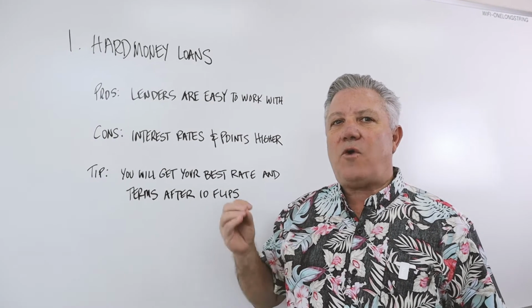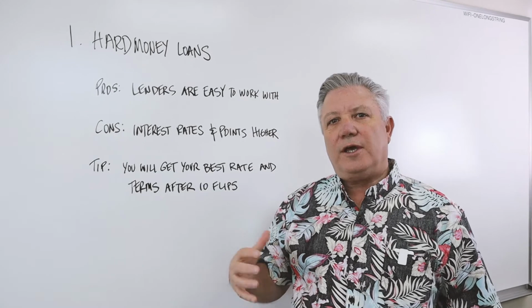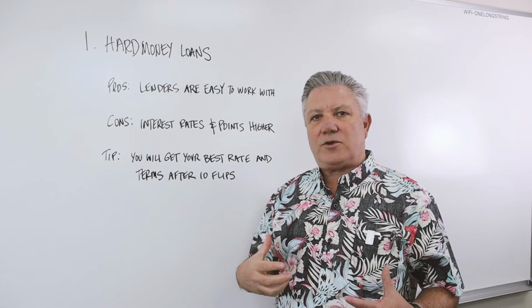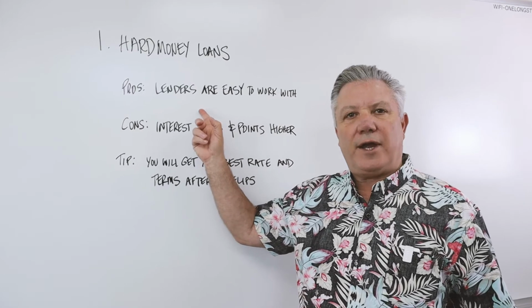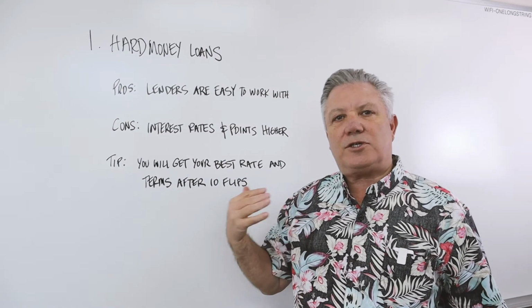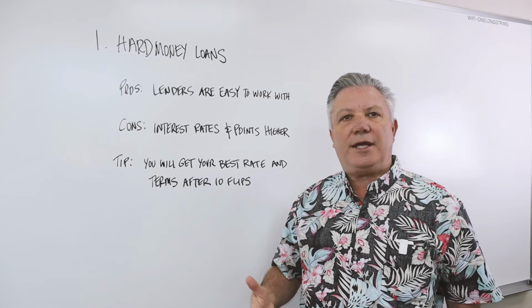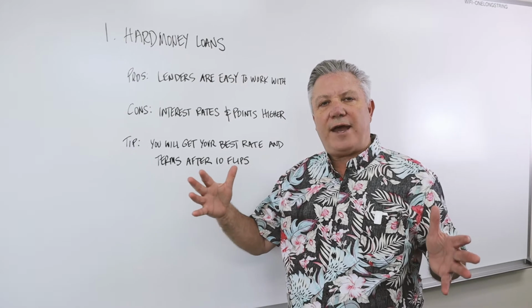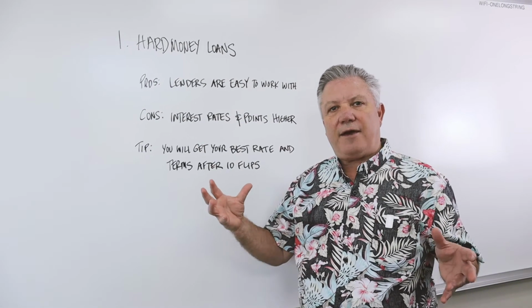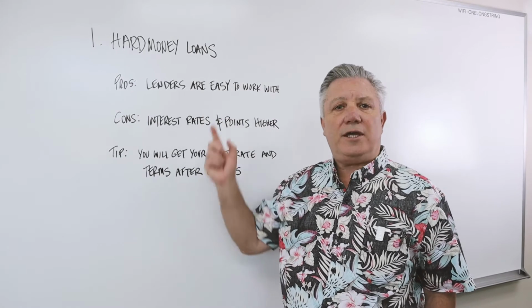You are really not qualifying for the property like a traditional mortgage. The property itself is qualifying. Most hard money lenders don't even run your credit. They're looking for how much experience you have, how much skin is in the game, so to speak, and what the loan to value of that property is at the end of the day after you rehab it. So they're very, very easy to work with.